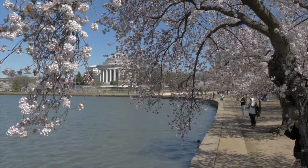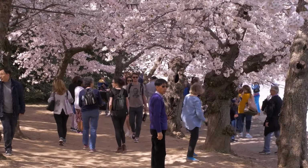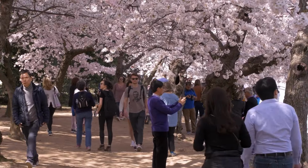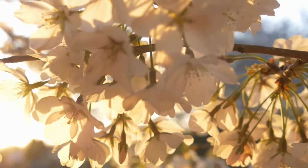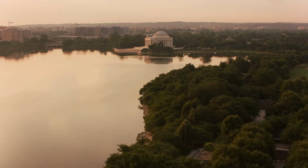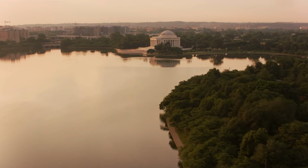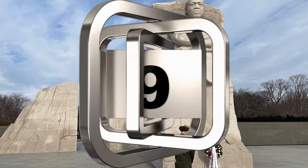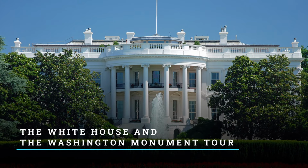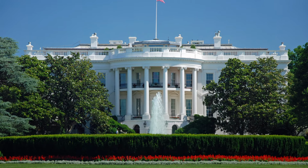In the spring, the Tidal Basin is full of cherry blossom trees that were a gift from Tokyo. They bloom with pink and white flowers and lots of people come to see them. You can walk around the pond, but some visitors say it's fun to rent a paddle boat. Even if you can't visit during cherry blossom season, you should still see the three big memorials along the Tidal Basin. There's the Thomas Jefferson Memorial, the Franklin Delano Roosevelt Memorial, and the Martin Luther King Jr. Memorial.